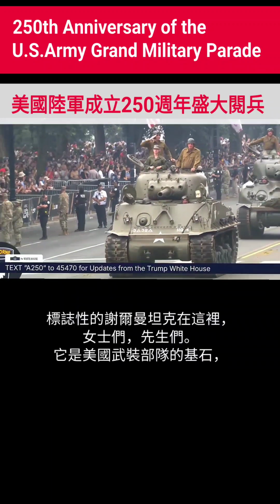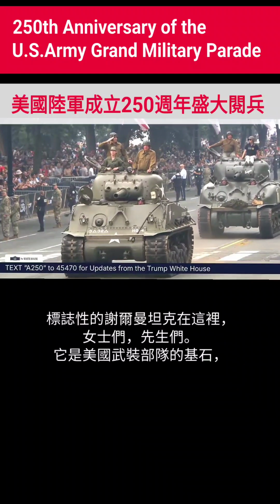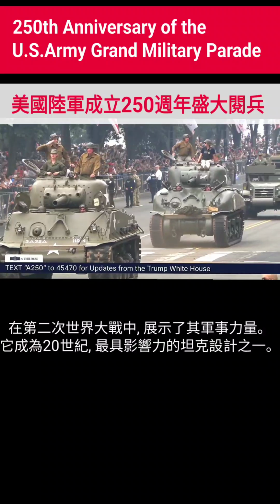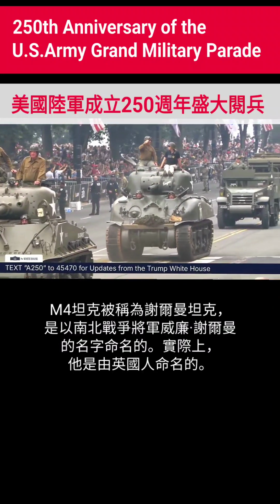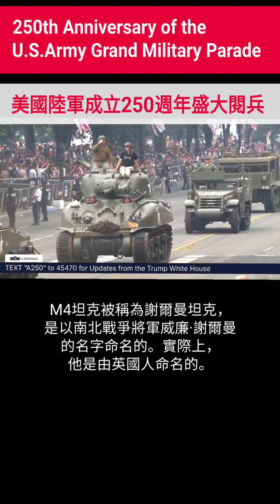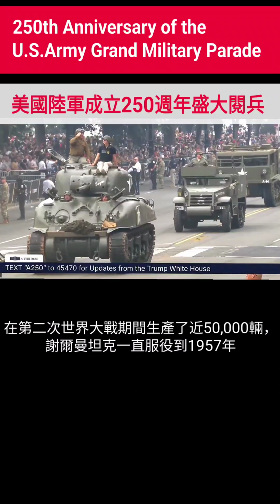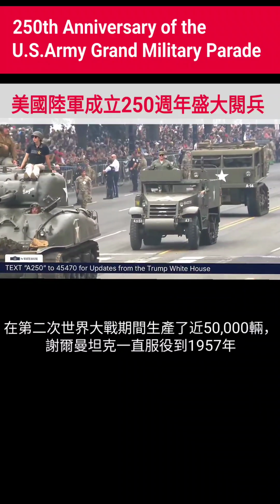The iconic Sherman tank is here, ladies and gentlemen. It was the cornerstone of the U.S. Armed Forces, showing its military might in World War II. It became one of the most influential tank designs of the 20th century. The M4 tank was nicknamed the Sherman tank after Civil War General William Tecumseh Sherman. Actually, it was named by the British. With almost 50,000 produced during World War II, the Sherman tank was in active service until 1957.